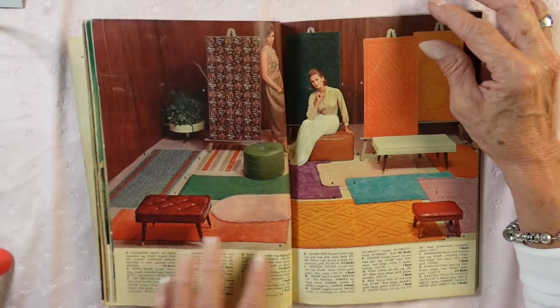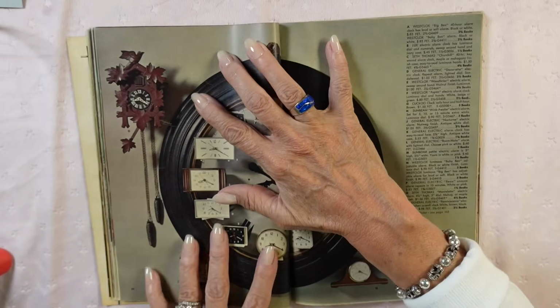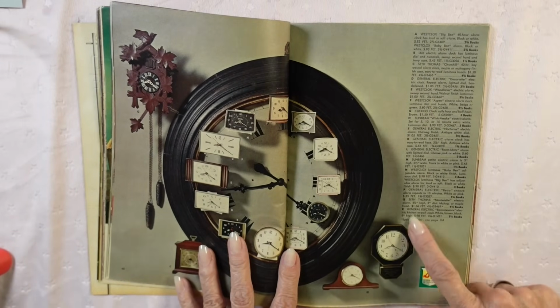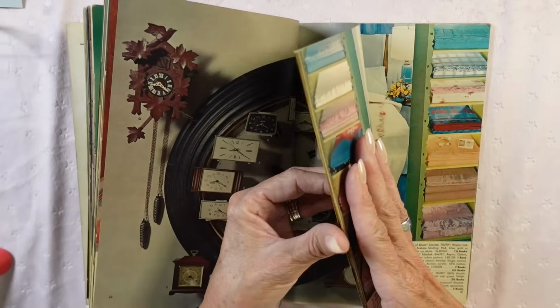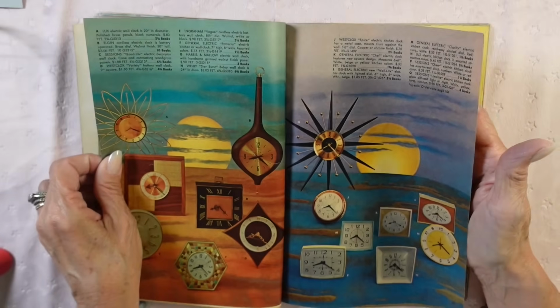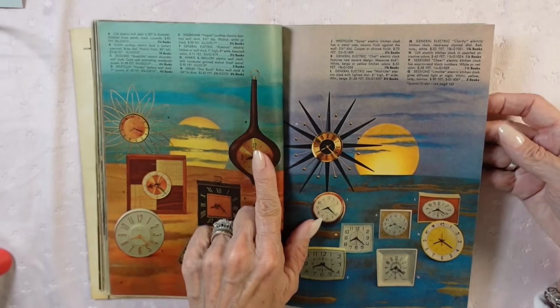Okay, rugs, scatter rugs, clocks. So this clock here is 3.25 books. I better speed up or I'll never get through all this. Oh, look at these. We had a clock similar to this in our living room.